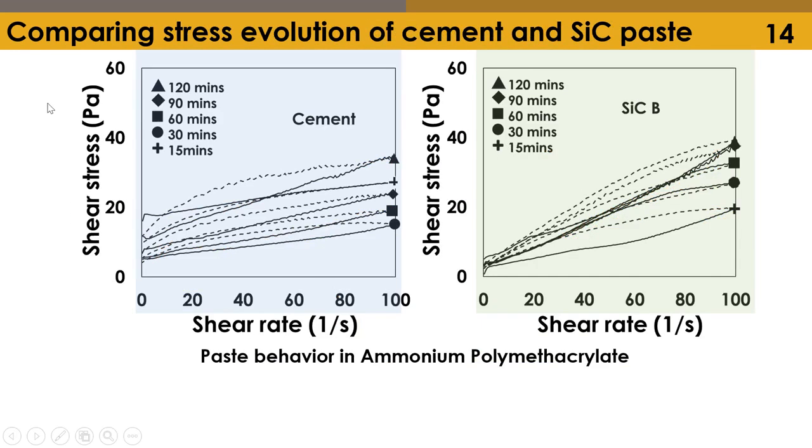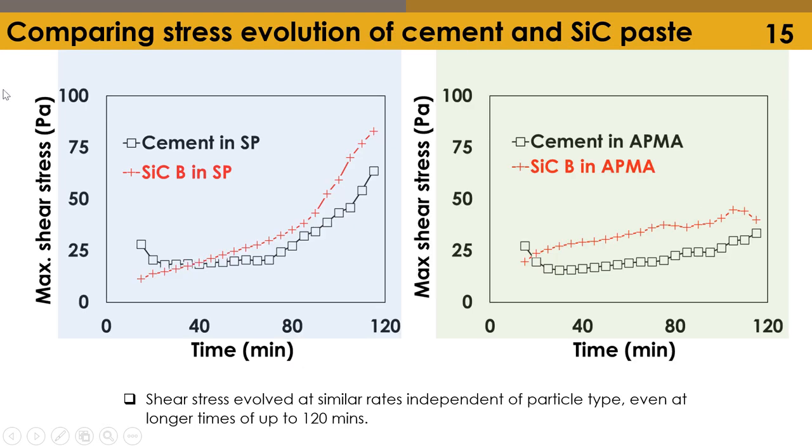So what we did is to analyze the antithixotropic loops over a long period of time, continuously shearing the Portland cement. So we've captured loops at 15 minutes, 30 minutes, all the way out to 120 minutes in 15-minute intervals. And we've plotted the shear stress at the maximum shear rate, and we've done exactly the same thing for silicon carbide. And when we take a look at how the maximum shear stress evolves over time, for Portland cement you find this gradually increasing maximum shear stress with time, and you might be tempted to say it's hydration.